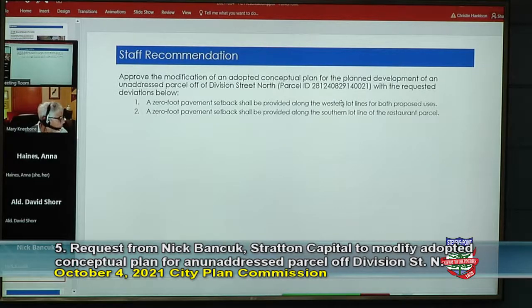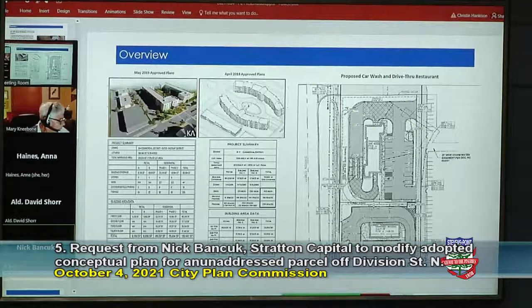Oh, and then the shared driveway, and I know Nick is also on and could address any other questions. And I'm going to turn it over to Nick now to address Mr. Lobb's concerns. Nick? Yeah, so as far as, I think one alderperson, the first one, asked about the driveways. So I want to answer that one first.